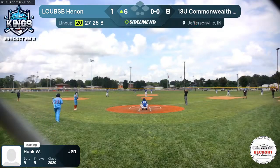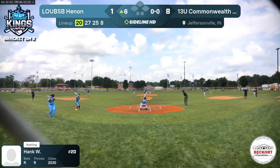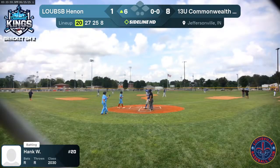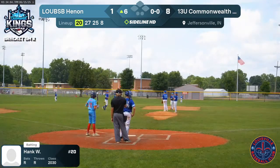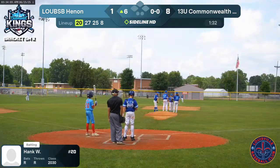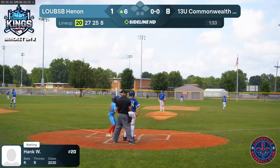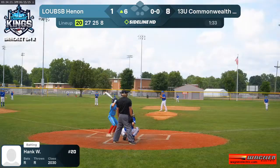And ready to get back to play. Hank Whalen up to bat. It's 0 for 1. Just need a couple base hits, get us in the game. That's all we need. Can't rely on earned runs when we have pitching. There's some really good pitching here. He's 40 pitches into his pitching.